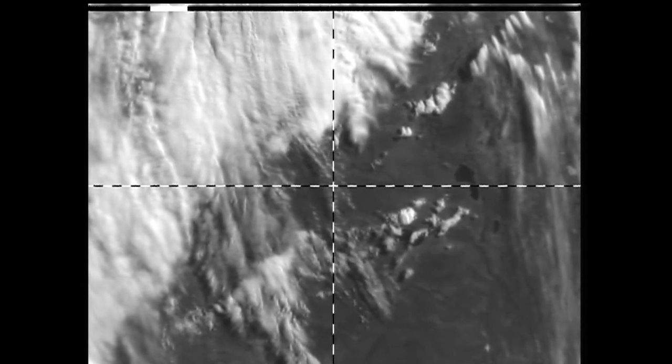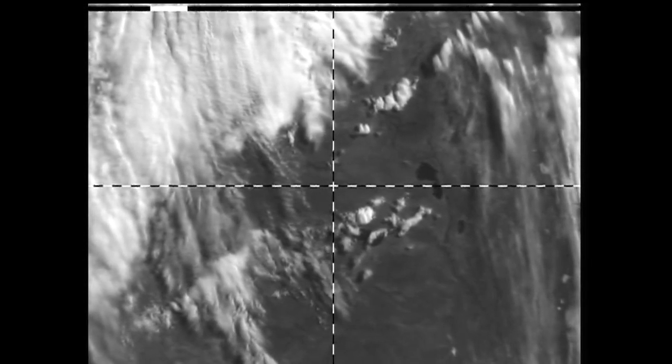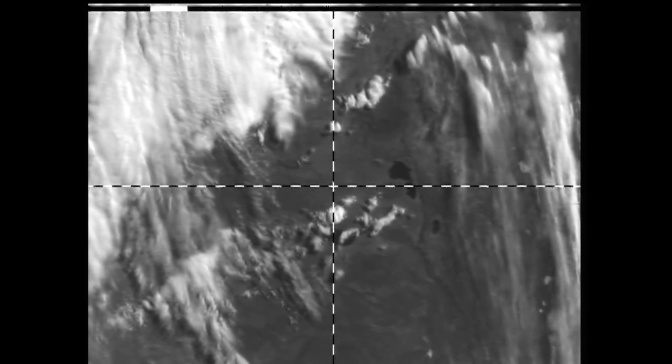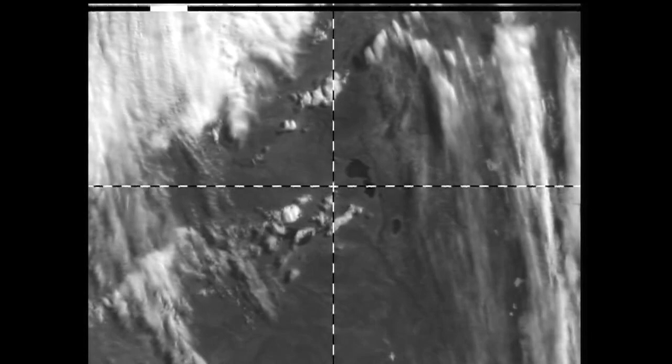All of the rendezvous maneuvers to this point to raise the altitude of the Progress to match that of the International Space Station, as well as to fine-tune its path toward the outpost, all of those burns have gone off by the book with no issues reported by the Russian flight control team at the Russian Mission Control Center in Korolyov.